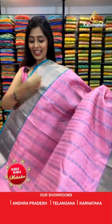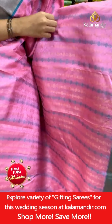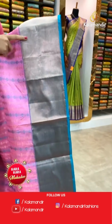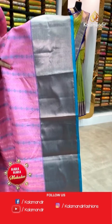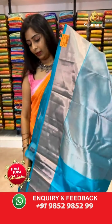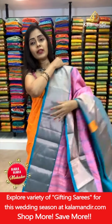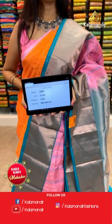Wow. Yes, here is the one for those who love to wear very decent colors. This is especially for you. A light pink color saree. All over the body, we have got self-design for this. Light pink and a peacock blue combination saree. Coming to the border, we have got a simple zari border for this. And here is the pallu, simple zari pallu has been given for this. And it is paired up with a plain contrast blouse along with the plain simple zari border as well. So very decent one, very simple one. Those who prefer to go with very simple or very decent sarees, this is exclusively for you. So just look at this and grab this if you like.